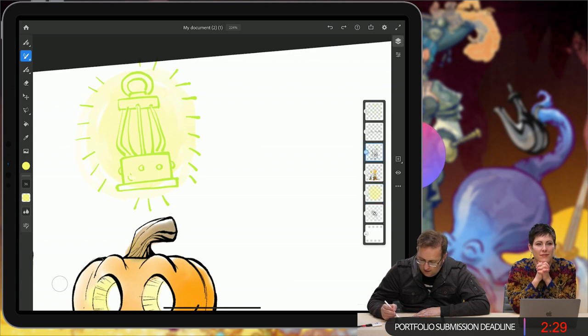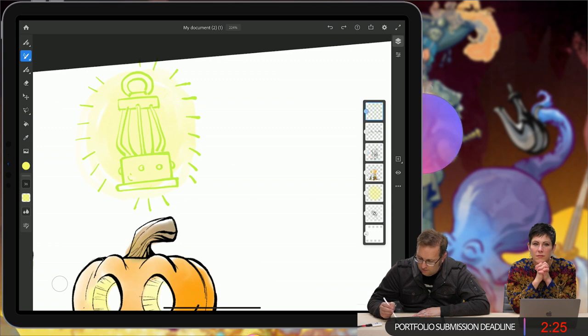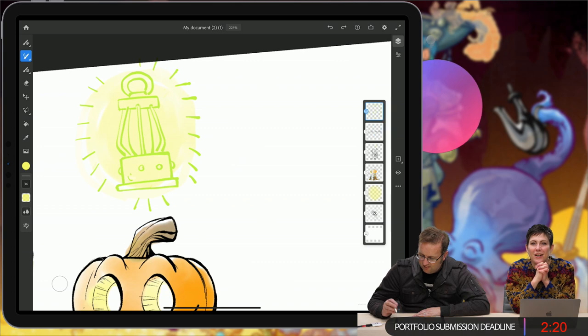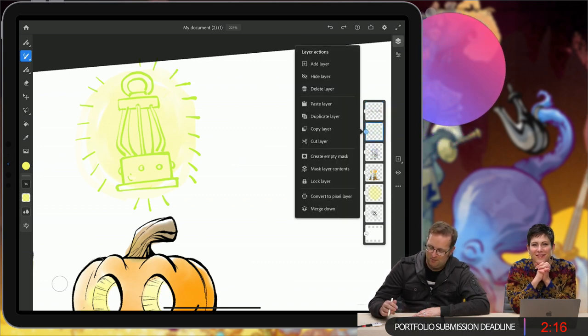Is there a way? Let's see here. Is this the layer? Yeah. Oh, funny. Okay, bad layer management. Are you the type of person that names your layers? No, I don't, and I pay for it all the time.